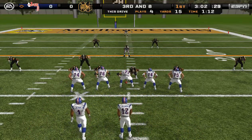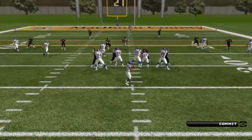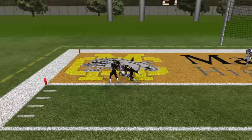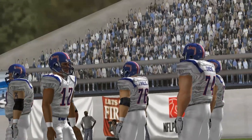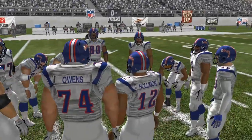Number 12 will work out of the shotgun. Gets rid of it. Knocked away. Craig drops a sure touchdown. Sometimes you drop a pass in tight coverage, and other times you drop a pass with no coverage. But you can't drop them in the end zone.